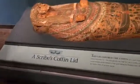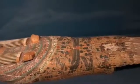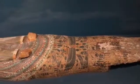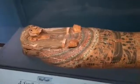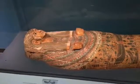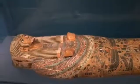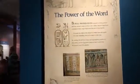This says a scribe's coffin lid. Yeah, Victoria, that's actually what that whole special was about, Queen Nefertiti, I believe. What they recreated looked like the bust of her. So they think that the mummy that was just the girl in the museum in Egypt really is Queen Nefertiti after they did that whole bust. So they think they did actually find her. When they did the genetic analysis on it, she was related to King Tut. So that's why they think that they found her.